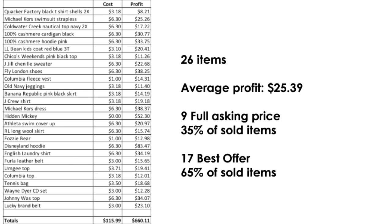So let's look at the overall numbers here. With all of these items, those 26 items sold, my average profit per item was $25.39. 9 went for full asking price, which was 35% of my items that sold. 17 sold on best offer, which was 65% of sold items.